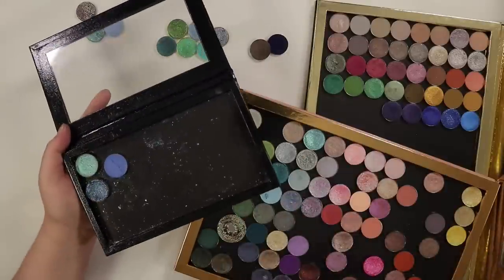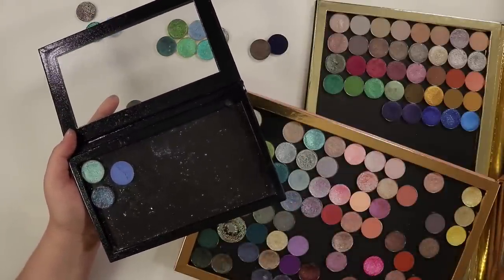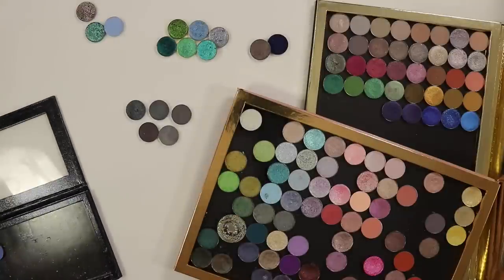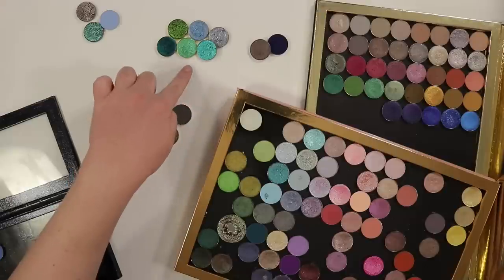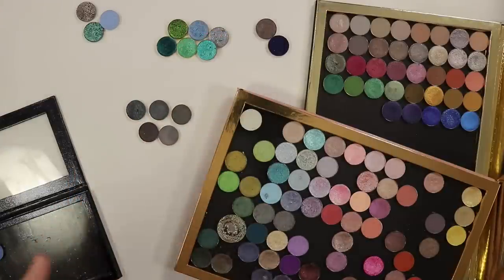I thought I would just jump in first and say that I'm not going to take everything out because I just realized I won't even have the space for it. So instead, I'm going to focus on some of the brands that I have the most from. I've started some piles. This is my Glam Shop stuff. This is Sydney Grace. These are Shine by SD. And then these are my Looksy shadows. And I'm going to start there.